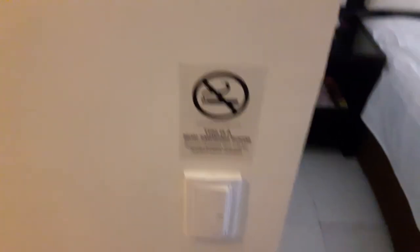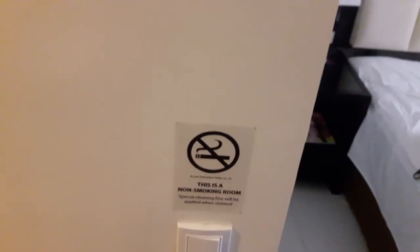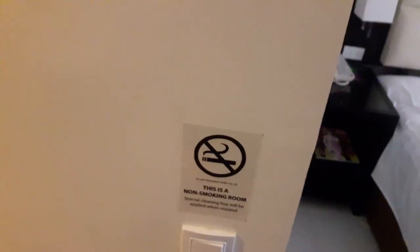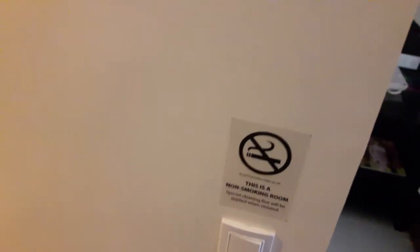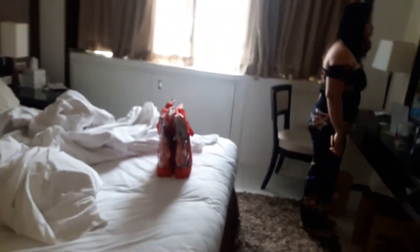This is a no smoking room. Again, since the smoking ban has gone into effect, even if there were smoking rooms, there are no longer smoking rooms. I mean, there may have been smoking rooms in the past, but now it's very difficult to find such rooms. So that's it. That's my last tidbit.